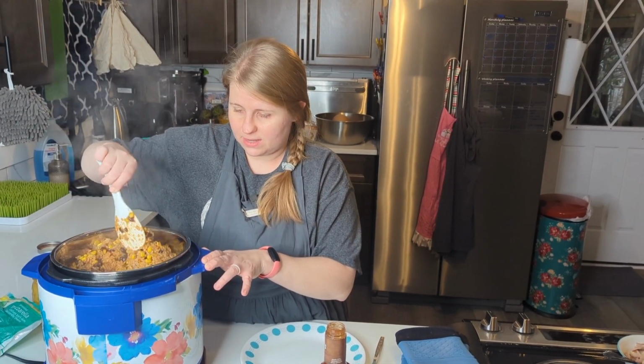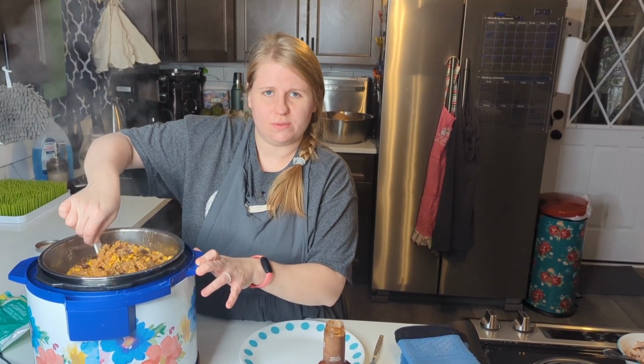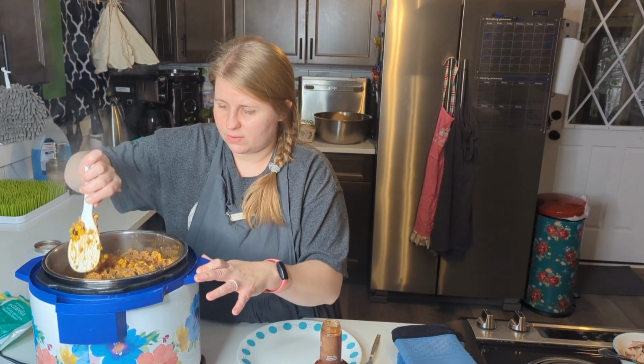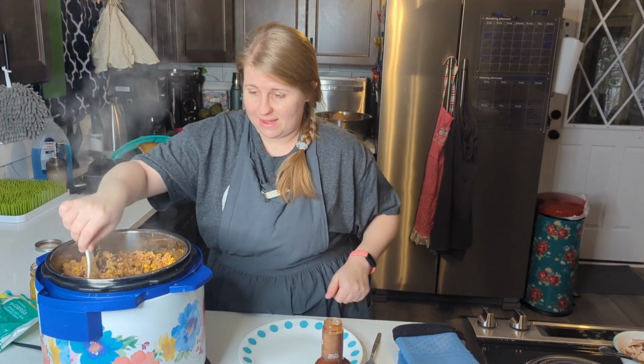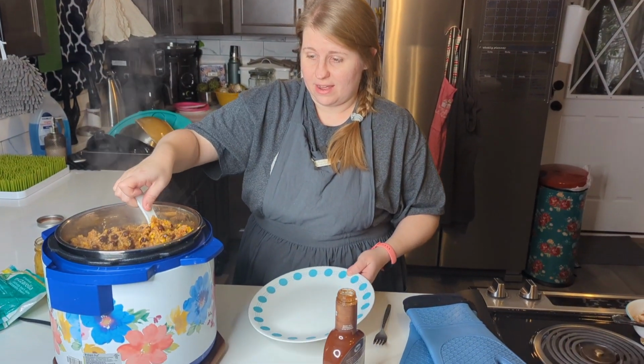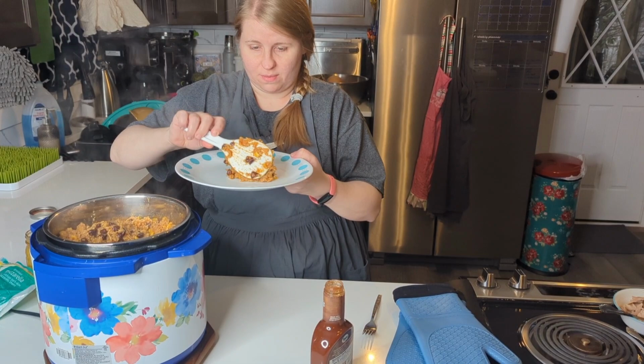We just need to use that up, and that's the plan for this week. Trying to get rid of a lot of the perishable stuff on hand first so it doesn't go bad. And as you can see, this looks amazing. It looks so good. I know Aaron's excited to taste test. So I'm going to pull some out.